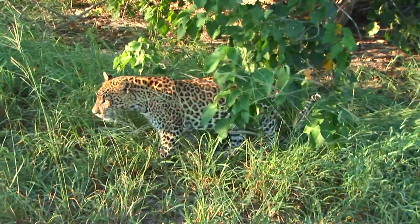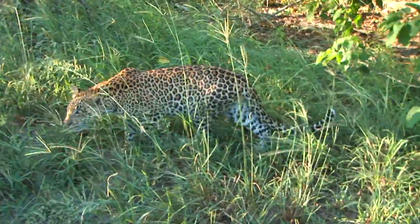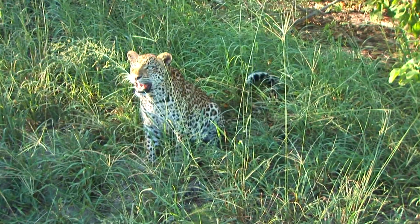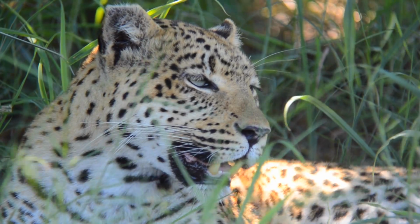And the amazing thing here is that we were parked, I don't know, probably 30 feet from the mom and him, and he just came straight up to us. Young leopards get really, really inquisitive until they get to the age when they leave their mum. And he's getting to this age now, but he hasn't lost his curiosity. What an experience being 4 foot from one of the apex predators of northern Botswana.